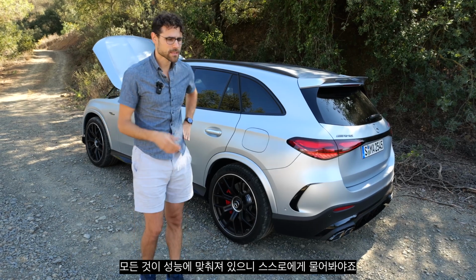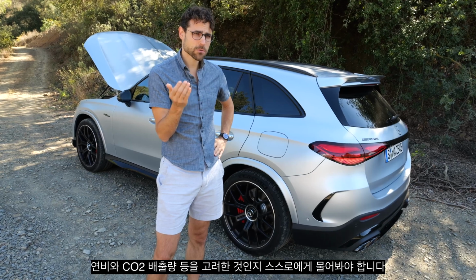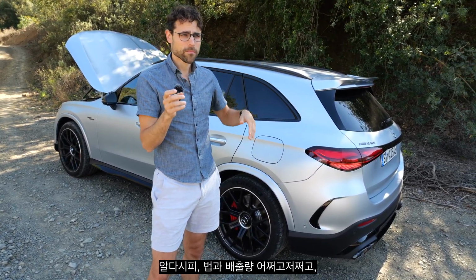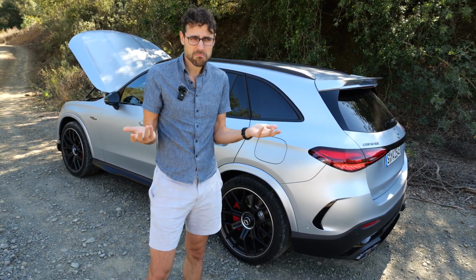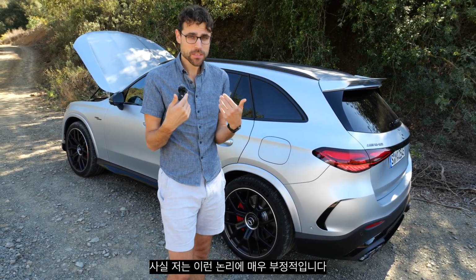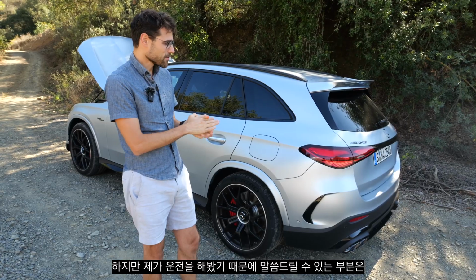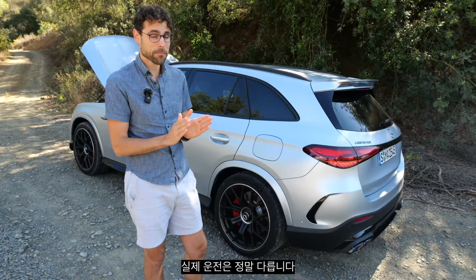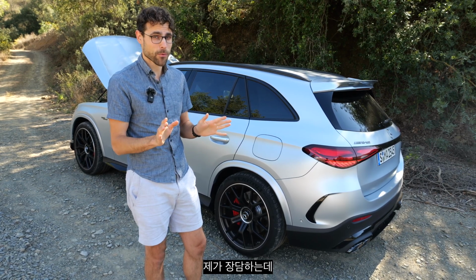Everything is trimmed on performance, and then you have to ask yourself, if this is done for efficiency reasons and CO2 output and so on, for the law and emissions, blah, blah, blah, but then again it's for performance only and it's not really efficient, why would they do that? But we're going to find out in the driving part. You see, I'm very skeptical about this concept, but I can already tell you, because I drove some part already, the driving part is really something else. You will be looking forward to it. I can give you my word on that.